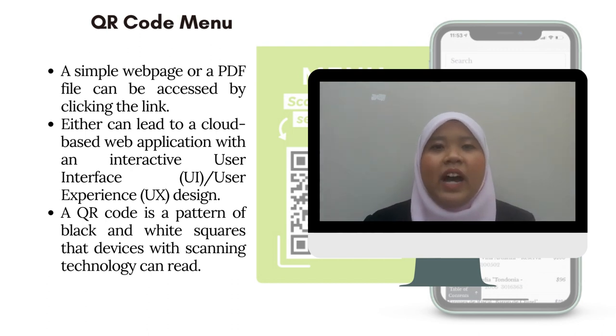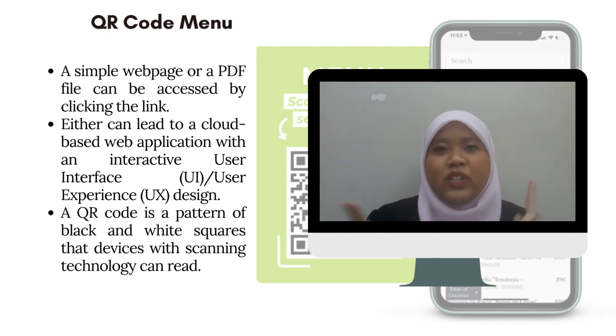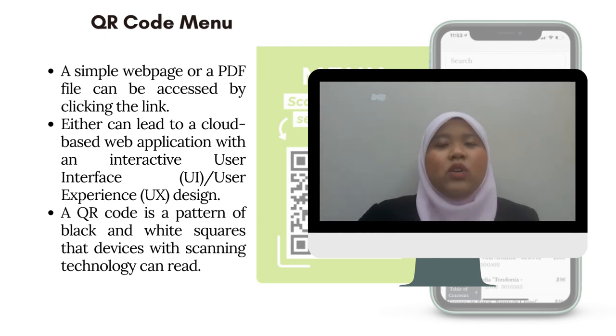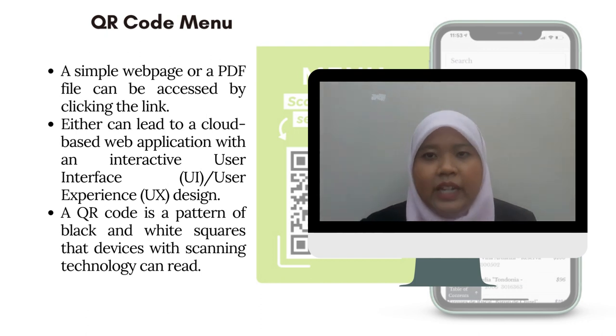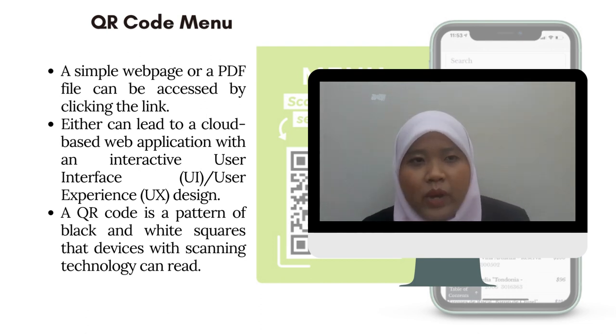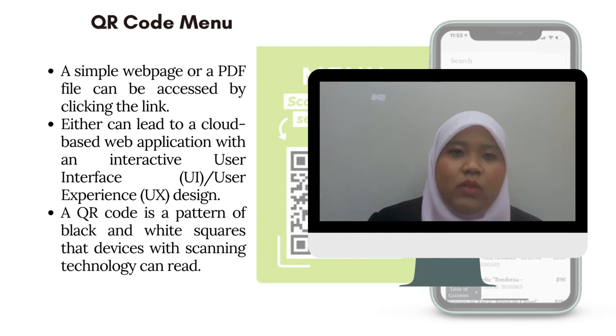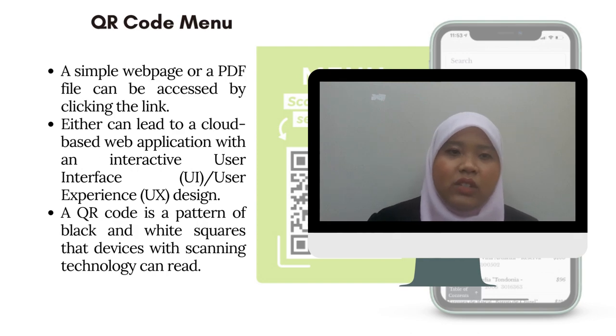Next, digital menu systems are divided into three larger systems, which are QR code menu, non-touchscreen menu, and touchscreen menu. So let's begin with the first category, which is the QR code menu. The QR code menu is a self-service technology. This is because a simple web page or a PDF file can be accessed by clicking the link, and it can lead to a cloud-based web application with an interactive user interface, UI, or user experience, UX design. A QR code is a pattern of black and white squares that devices with scanning technologies can read.